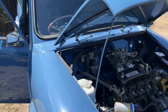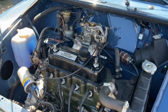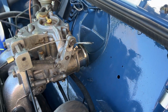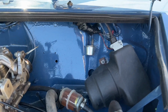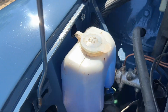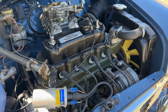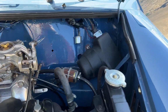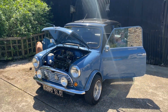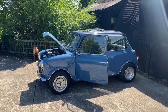But yeah, as already described, 1380, rattly cam, all sorts of old work, twin 40 with trumpets. Just look how good bulkhead is, engine bay is. Not sure what else to say, guys, boys and girls. This is absolutely insane. Just look at the thing, absolutely beautiful.